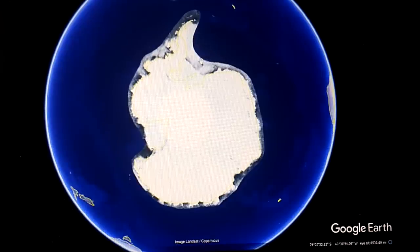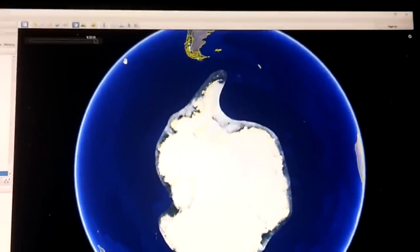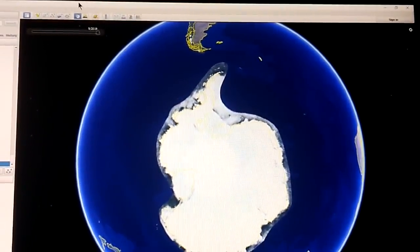Now, moving in very close, I have the historical imagery box up in the upper left here. I just want to show this. There's a series of boxes when you download this program. One will allow you to put a push pin, create paths and polygons, add image overlays. There's one that looks like a clock with an arrow moving counterclockwise, and it'll say show historical imagery.